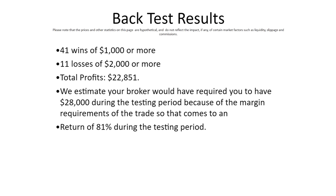The total profit during that period of time, according to our test, was $22,815, and we're estimating pretty conservatively that your broker would have required you to dedicate about $28,000 of your capital to the trade throughout the year. So that comes to an 81% return.